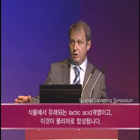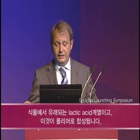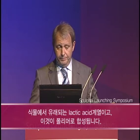It's a biocompatible and immunologically inert synthetic polymer. Basically, the ground component is vegetables, the lactic acid, and it's synthesized into a polymer. The polymer is slowly hydrolyzed to monomers, and they are then metabolized to carbon dioxide and water and eliminated by respiration. It's a gradual breakdown in the system.